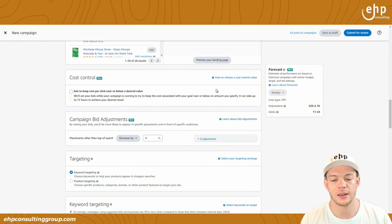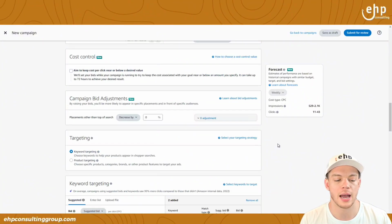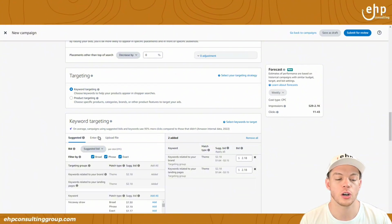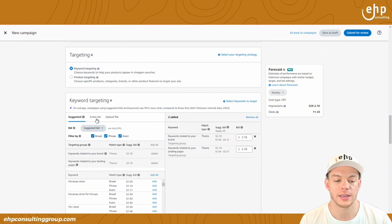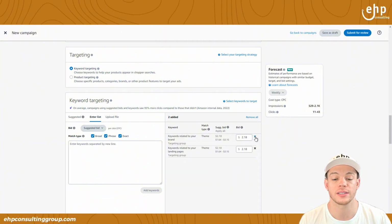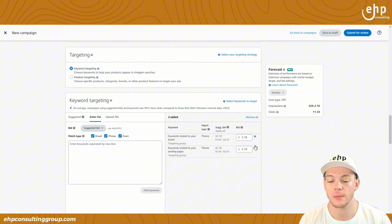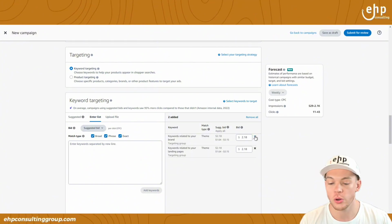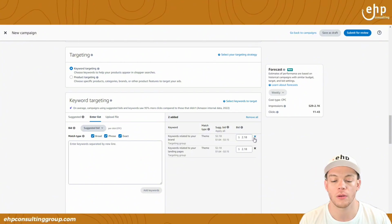Let's not do that. And when it says new, usually it's not the best to use. But we're going to do keyword targeting. We're going to type that in and do enter list right here. You see these ones are automatically added on the right side. If you want to, you can keep them on, or you can turn them off. I recommend turning them off. You're going to turn this one off.